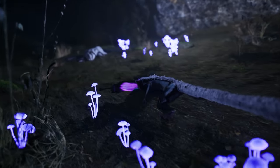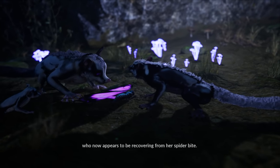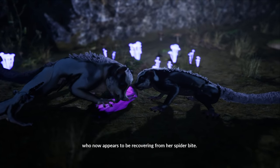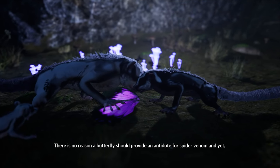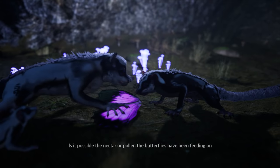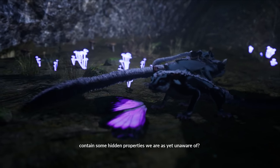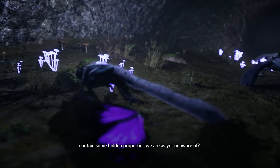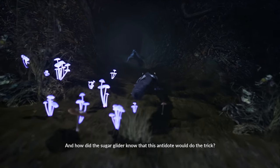Extraordinary. The glider has fed the butterflies to his mother, who now appears to be recovering from her spider bite. There is no reason a butterfly should provide an antidote for spider venom, and yet, it appears to have done so. Is it possible the nectar or pollen the butterflies have been feeding on contains some hidden properties we are as yet unaware of? And how did the sugar glider know that this antidote would do the trick?